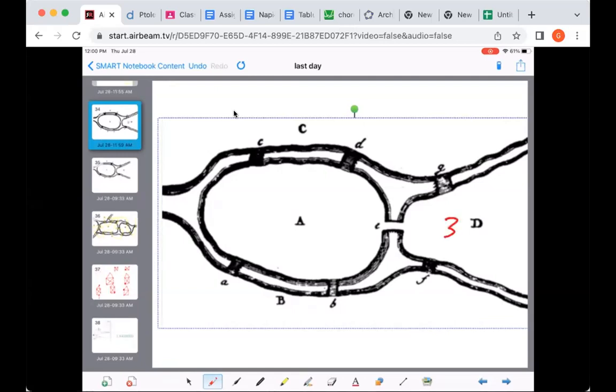There are 3 coming out of D. There are 3 coming out of landmass B. There's one here, one here, one here. There are 3 bridges coming out of landmass C. And there are 1, 2, 3, 4, 5 coming out of landmass A.